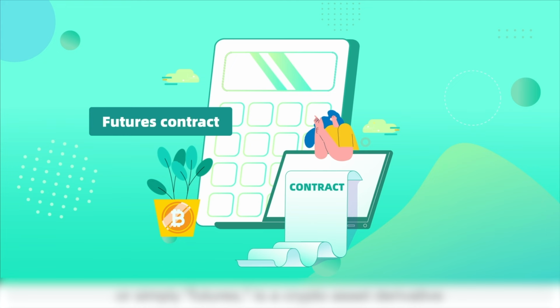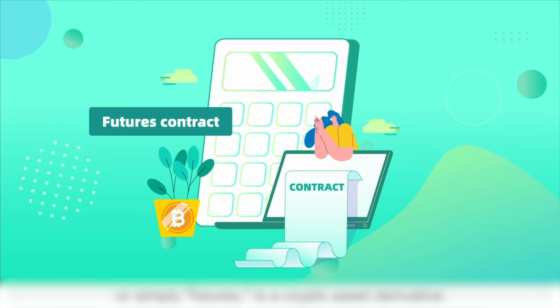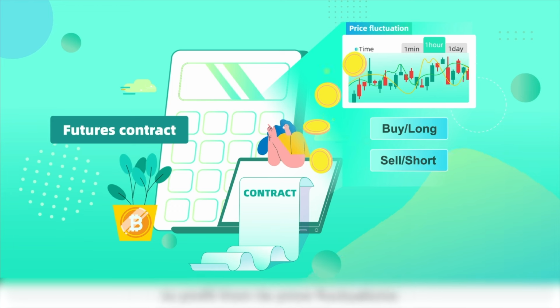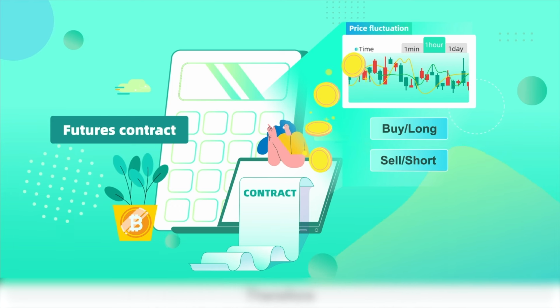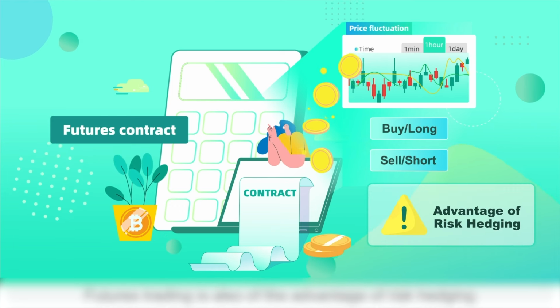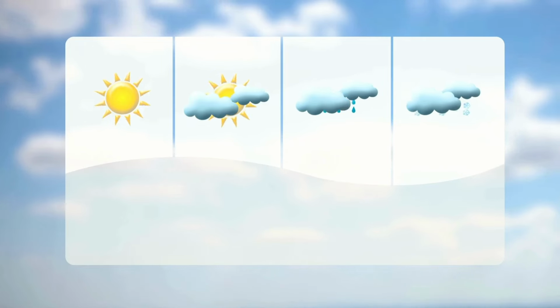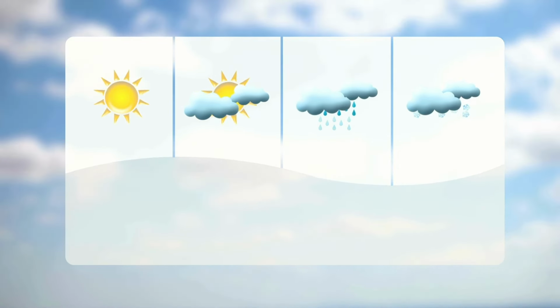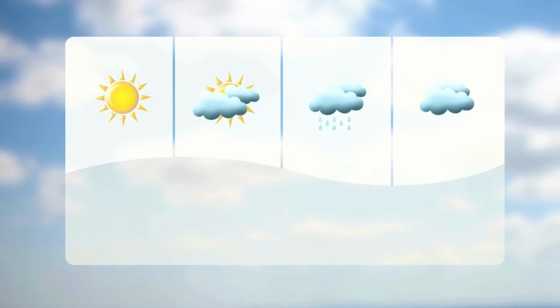Now, let's take a little dive into futures trading on CoinEx. Unlike spot trading, futures don't involve buying the actual cryptocurrency. Instead, you are speculating on the future price movement. It is a bit like betting on the weather. You're predicting what will happen and not changing what will happen itself, right? That is exactly what futures are.